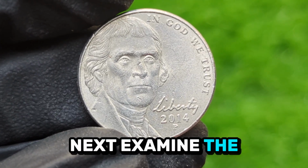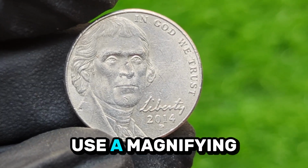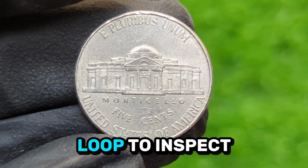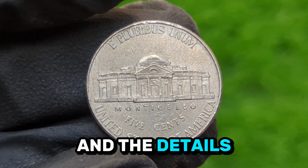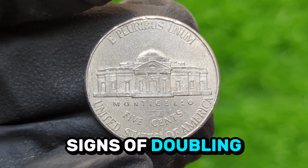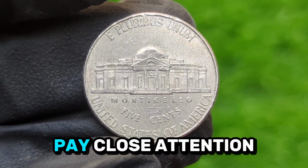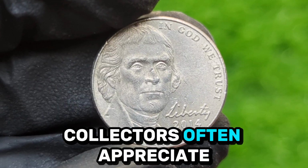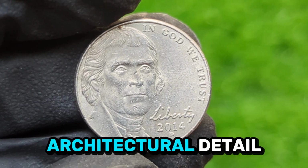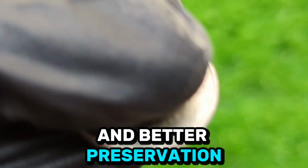Next, examine the rim to ensure it is complete and evenly formed. Use a magnifying glass or jeweler's loupe to inspect the date, lettering, Jefferson's portrait, and the details of Monticello for signs of doubling, die cracks, or other unusual characteristics. Pay close attention to the steps of Monticello. Collectors often appreciate examples with strong architectural detail because they indicate a sharper strike and better preservation.